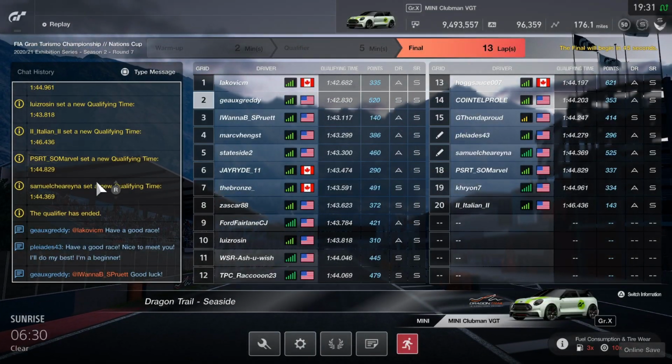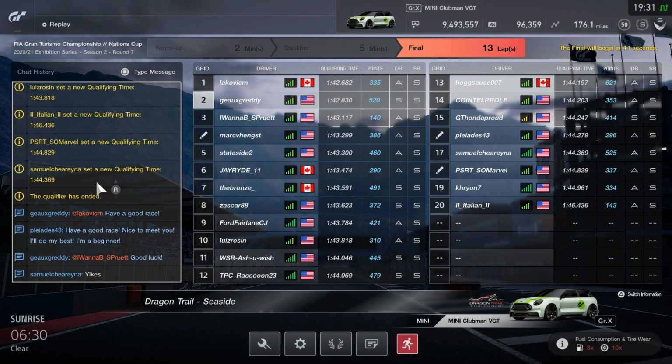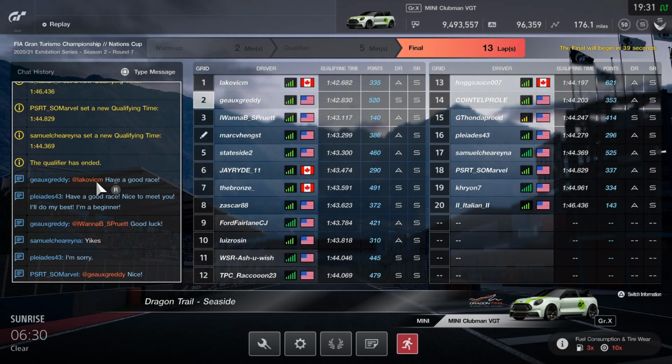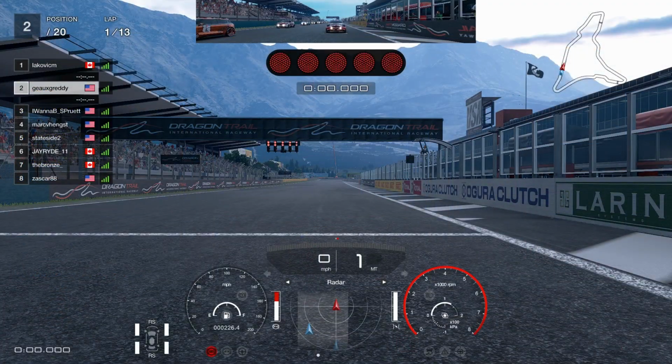So here you see the lobby after qualifying. I am in P2. Not quite the time I had earlier, but not a terrible time. A 1:42.830, I think is what it was. And so that put me in position number 2 to start the race. So wait for the lights to go out.